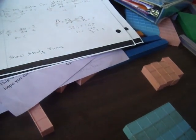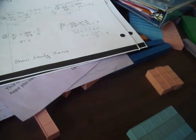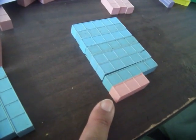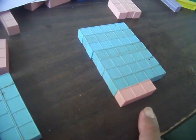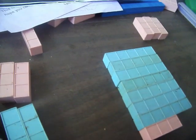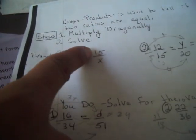5, 10, 15, 20, 25, 30, 35... 38. Oh, it is. So it would be 7 and some more. Let's figure out the some more part. I'd have 3 left over. And what was I counting by? 3 out of 5. So it'd be 7 and 3/5. Fifths. So if I do 7 and 3/5, what do I have to multiply 5 by to get to 15?